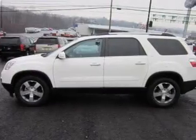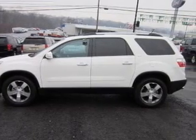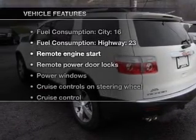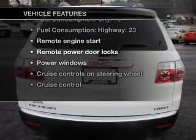Brake safely with the anti-lock braking system. Let the outside in with a built-in sunroof. Memory settings are just one of the extras. And with these notable features, you won't want to miss out on the opportunity to own this amazing ride.